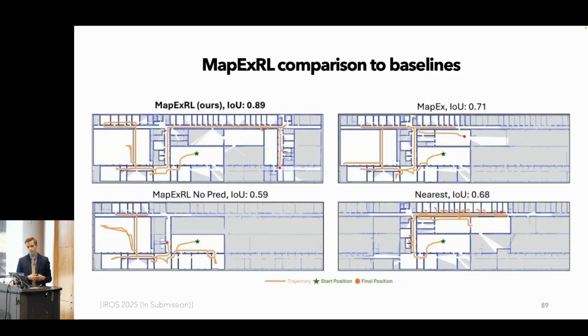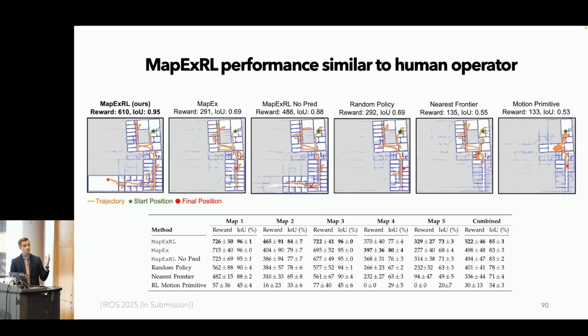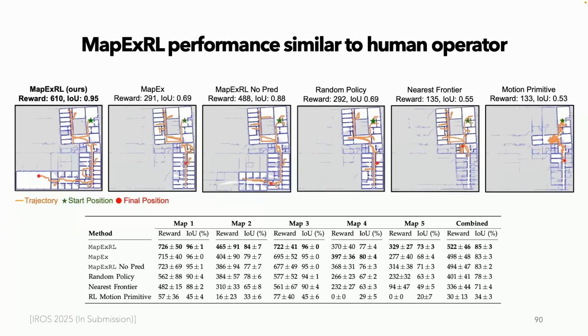in this one example. Here's just another example with all the baselines where we can see that MapX-RL did perform the best. And when we compare this to our full data sets with our testing results, we found that MapX-RL was the best. And then most importantly, when we compare this to human users, we found that it did perform comparably.